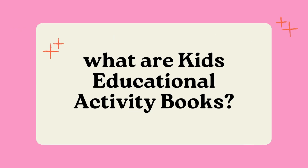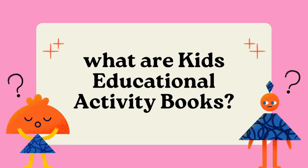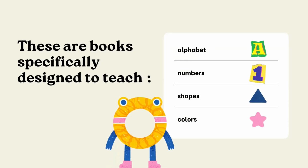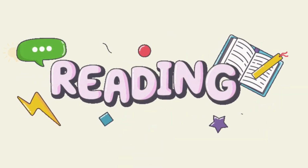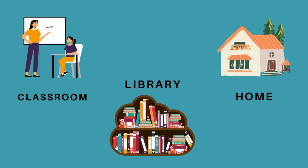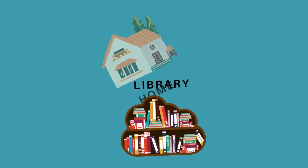So first, let's answer what are kids' educational activity books. These are books specifically designed to teach children the alphabet, numbers, shapes, and colors. They're also a great way to introduce children to the world of reading. These books can be used in a variety of settings, including at home, classroom, or library.